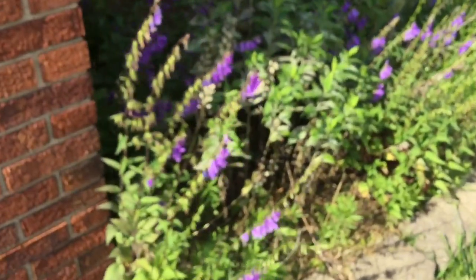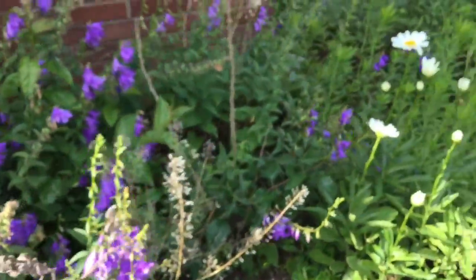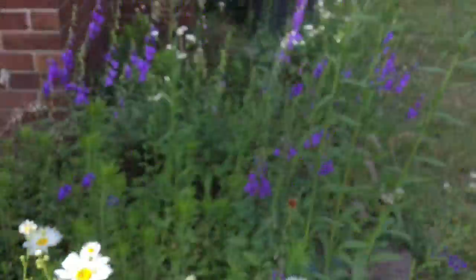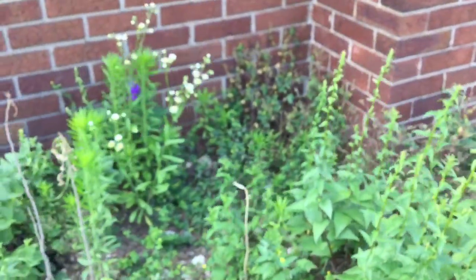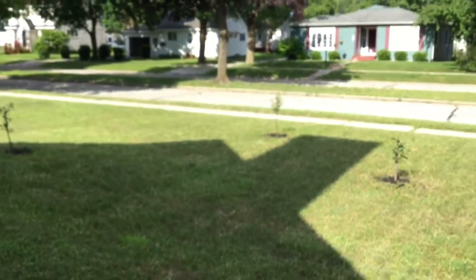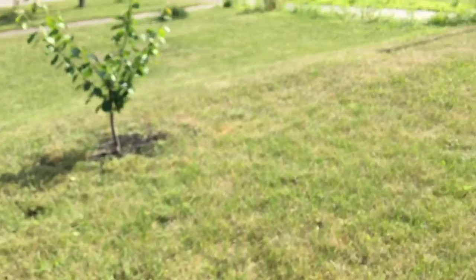Over here we've got some bellflower, some powdery mildew that I need to take care of and haven't done anything about yet. Shasta daisies and some daisy fleabane, which is kind of a weed, but it's pretty. It can live there for now. And that is about all for this area. We've got a number of trees over here which are growing after I chopped them off so ruthlessly.